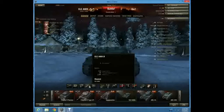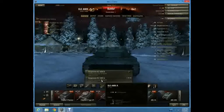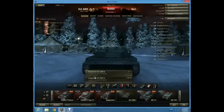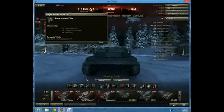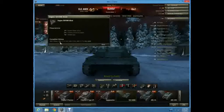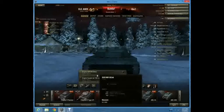Okay. Go to mods. We did radio. You don't need the suspension for this vehicle, but it does give you 2 degrees per second more traverse, and a little bit of load limit. The engine, you do get a stock engine. I don't know if that's in the... Oh, that's artillery. So you're going to have to upgrade to this engine, which is 100 more horsepower and well worth it. It only has a 20% chance of fire on impact.